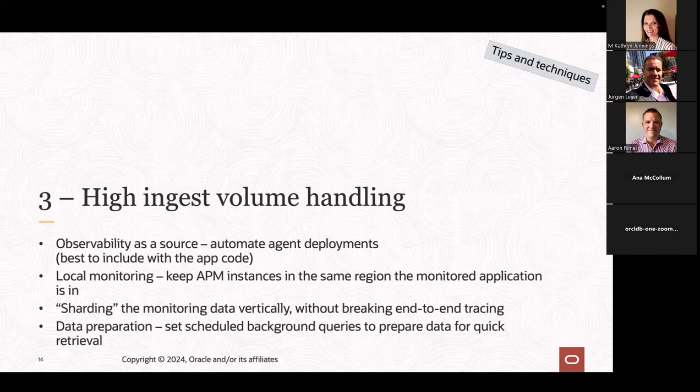It allows you to put data in a particular bucket without losing the option of reporting on it across different APM domains. But it allowed us to say, okay, if we have high volumes, we'll dedicate more database resources to a particular APM domain so it can scale out. So it's an important part of the setup.